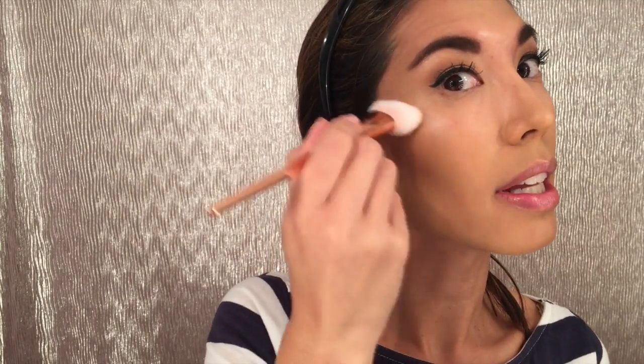And I like to drag it up a little bit here onto the eyebrow bone and kind of connect it in a V form, and then bring it up a little bit here too. So V to the eyebrow and then a little bit over it. I'm gonna do the same to this side. A little bit goes a long way. You don't want to look plastic.